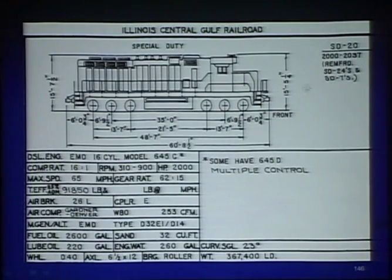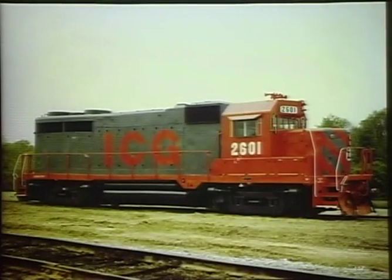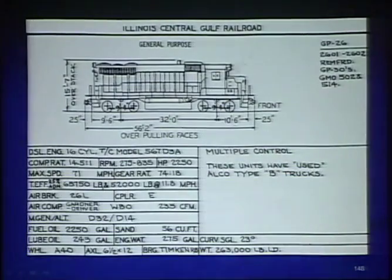38 of them were manufactured, and these were manufactured from SD24s. I think they came off of the Southern. A couple of them came off of the Southern. This one is kind of unique. This is a 2601, and the 2601 was a GM&O locomotive. In fact, it was GM&O 502, and they did a 502 and 514.